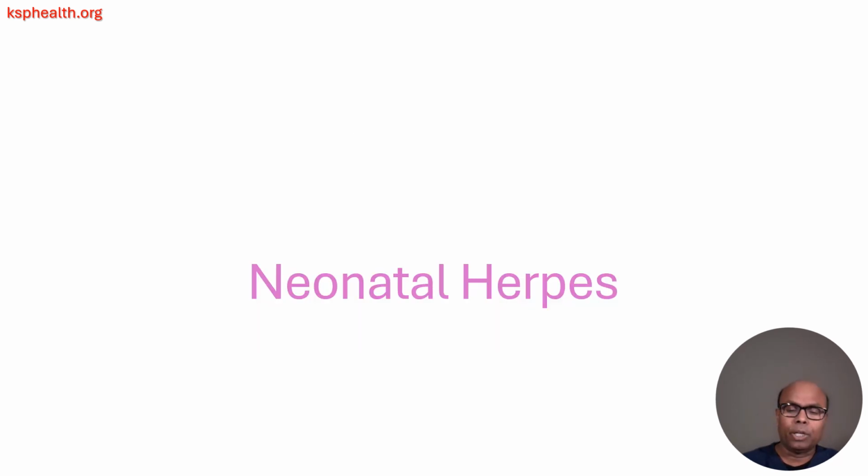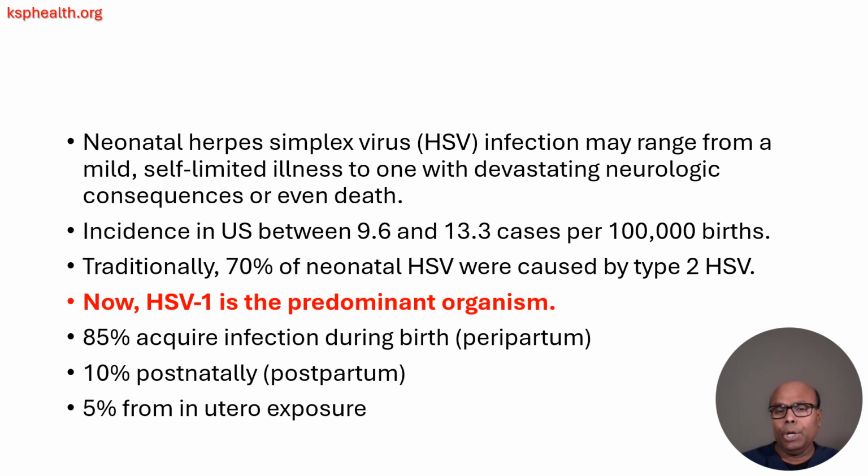The next one is neonatal herpes. Neonatal herpes simplex virus infection ranges from a mild self-limited illness to one with devastating neurologic consequences or even death. The incidence is high, 9.6 to 13.3 cases per 100,000 live births. Traditionally, 70% of neonatal HSV is caused by type 2 HSV, but recently that trend has changed. Now the predominant organism is HSV type 1.